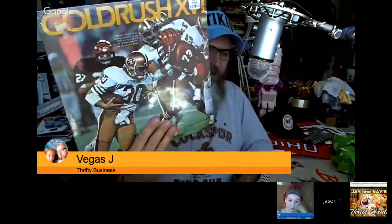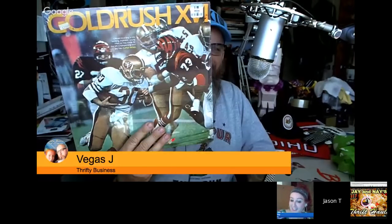This one, had it been opened, I wouldn't have bought it, but because it's sealed, you can always get that bump up on sealed stuff. This is called Gold Rush 16. It is the official recording of the exciting, explosive young San Francisco 49ers as they battle for the NFL championship and the 1982 Super Bowl. Not thrilling at all in terms of listening to it. I was just going to say, ooh, that sounds very exciting. And that was sarcasm.